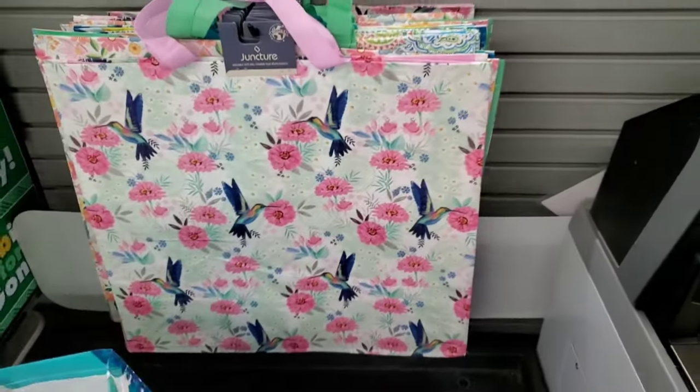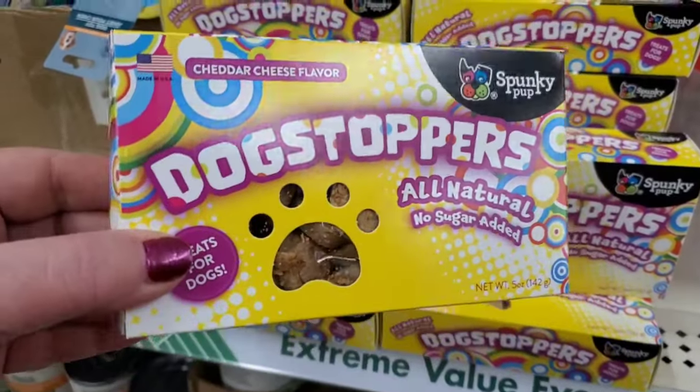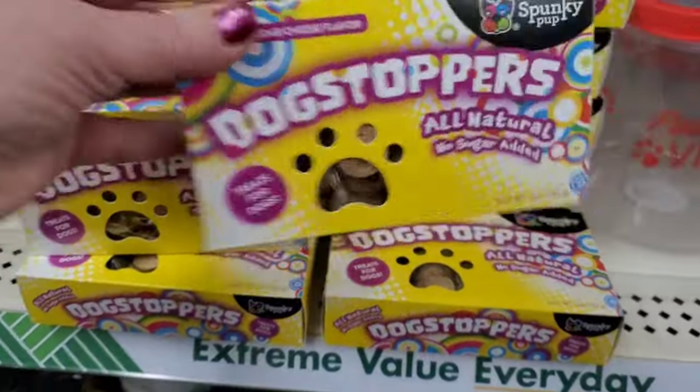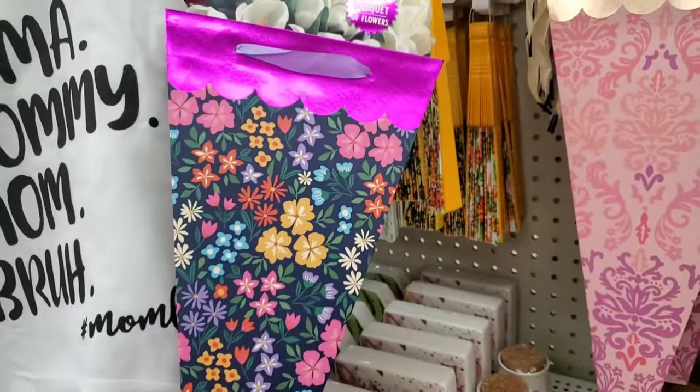Aren't those gorgeous? These are some new dog treats. Cheddar cheese flavored treats for dogs. All natural, no sugar added, it says. And it's a nice 5-ounce box of treats. I've also never seen these before.